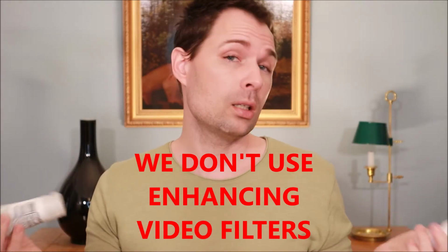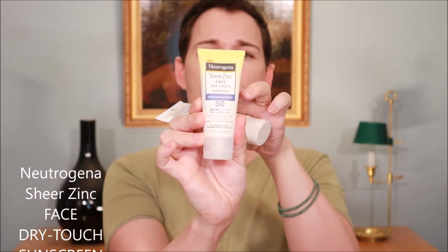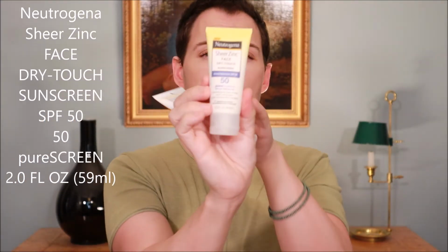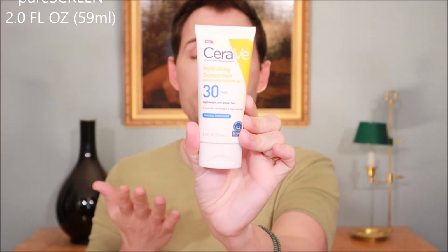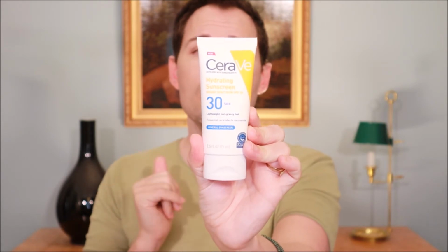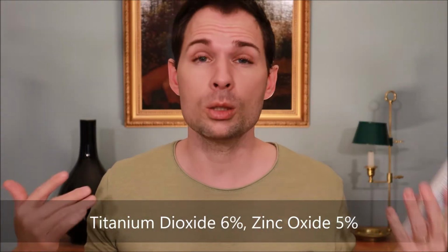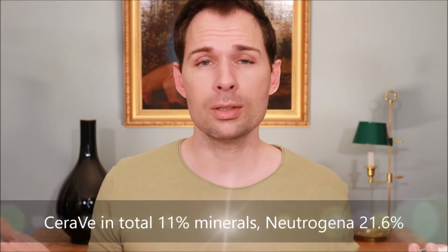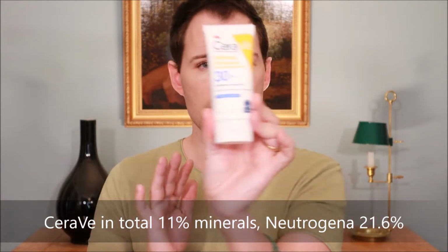And if you're looking at another product, like for example the new one from Neutrogena, that one says it has a zinc oxide at the level of 21.6%, but that is an SPF of 50. So this one here is an SPF of 30, so you would expect less. And in this one here, there is a titanium dioxide 6% and zinc oxide of 5%. So altogether, for minerals, a lot less. That should in itself give a less severe cast on your face, but also obviously it gives a lower SPF.